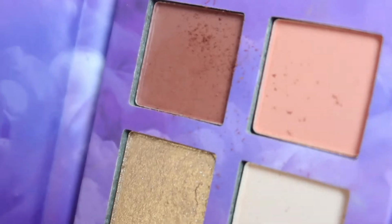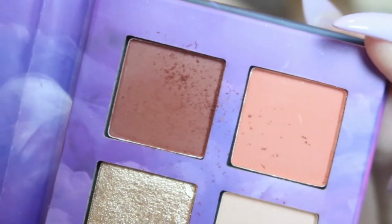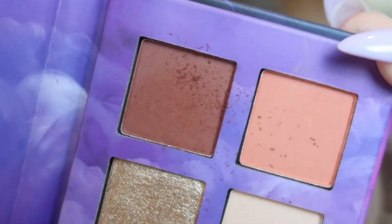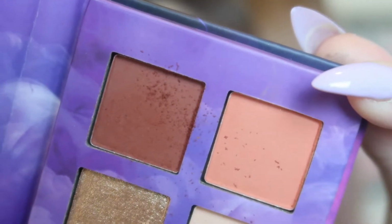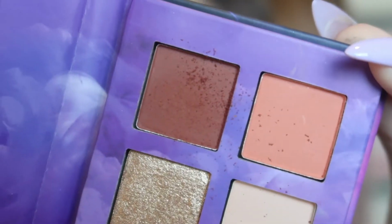Let me just show you. Okay, so you might be able to see in the pan there, there was quite a bit of fallout when I dipped into that shade. Fallout doesn't bother me that much though, but I know it does bother some people. So yeah, there was a little bit of fallout in that shade. But it's fine, we're gonna roll with it. We're gonna keep it going.